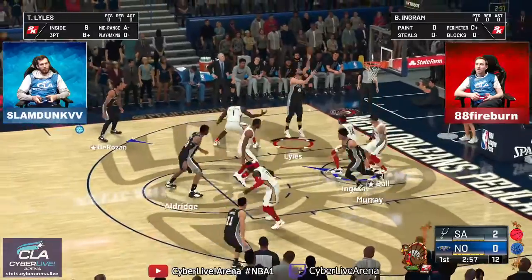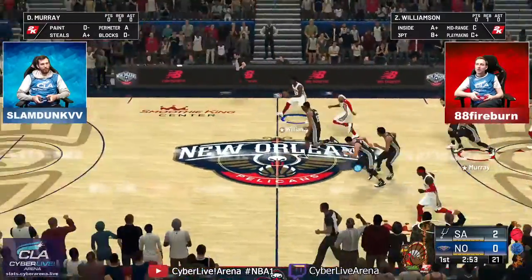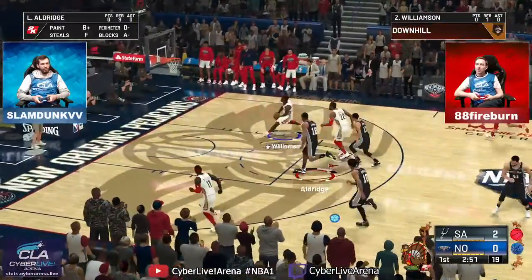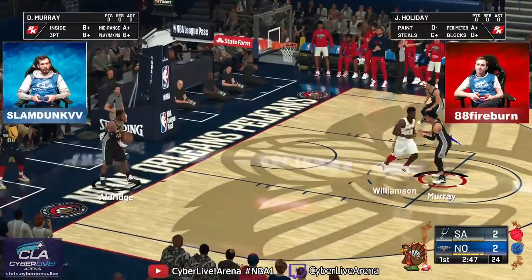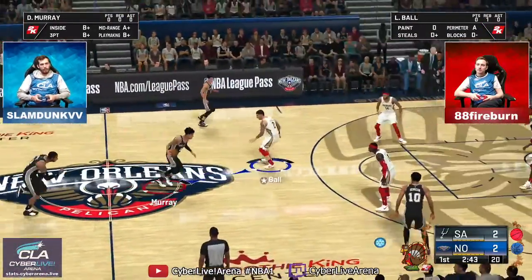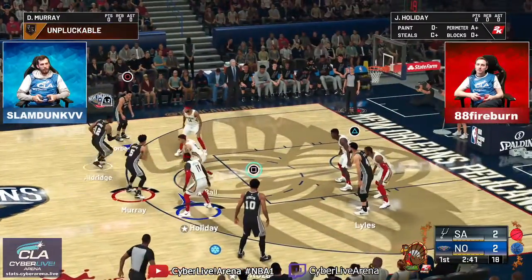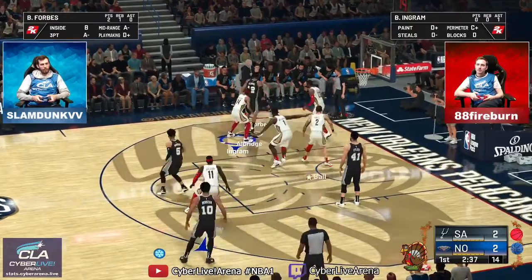Oh, and there's the alley-oop. Lyles no good. Yeah, and that was lining up to be a huge alley-oop, but they just couldn't quite connect. Yeah, you can see when it's that close, players reacting. Just, oh, man, we just missed that one. Maybe they'll get another chance at it. Leaping ability is off the charts. Not the biggest power forward, but outstanding at rising up off the ground.